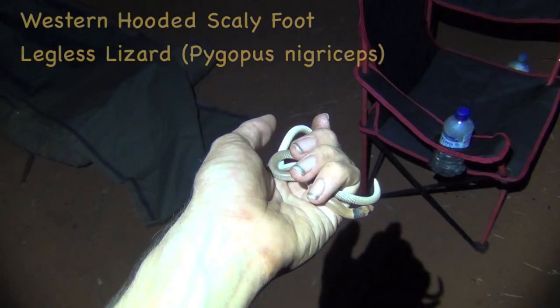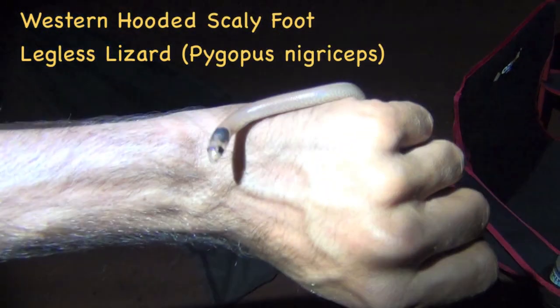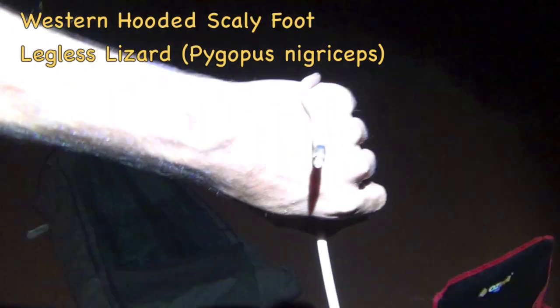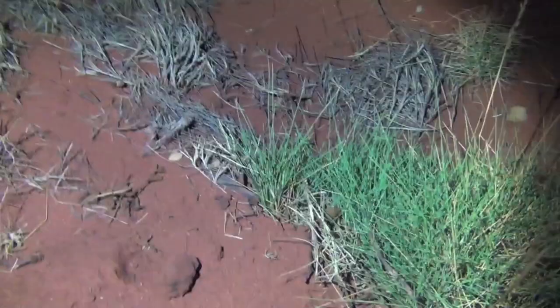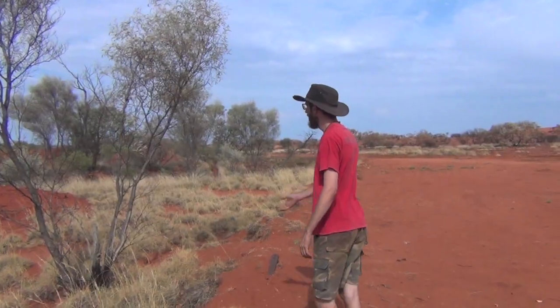Stop doing that. Who's that? A scaly-foot coming to camp here? It's just under one of the food boxes. I'm going to take him out so we don't tread on him. Another pygopod legless lizard.